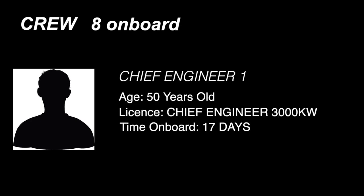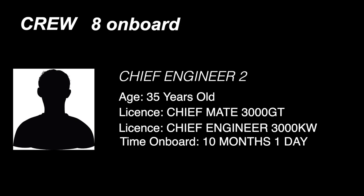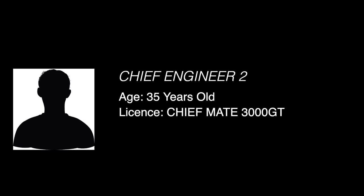Chief Engineer 1 was the joining chief. He was 50 years old. He joined Yogi on the 30th of January 2012. He was relieving the existing chief engineer. Chief Engineer 2, the outgoing chief engineer, was 35 years old. He had been on the build of Yogi from October 2010, and this was his final trip, and he would be paid off upon arrival in France.